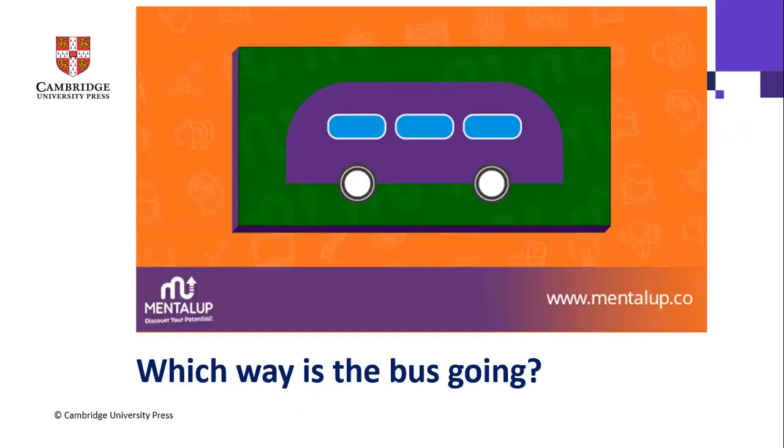Another one is images. Images are great, especially for critical thinking as well. Which way is the bus going? Okay, I'm going to give you a clue. Yes, it's a bus in the UK. In the UK, we drive on the left. Maybe your students won't know that, but it's something you could also share as an extra clue.